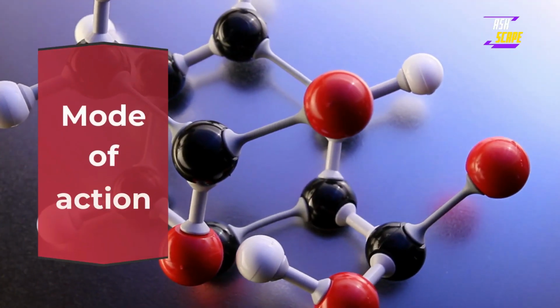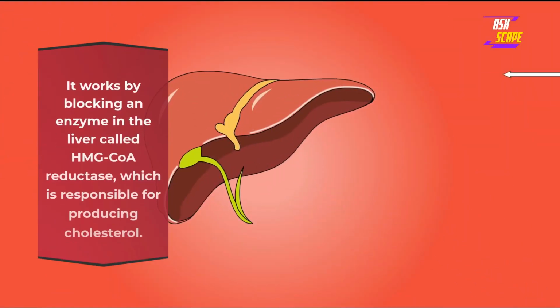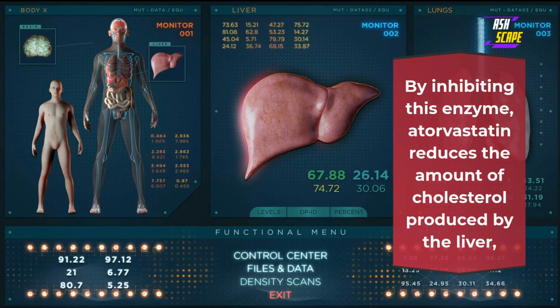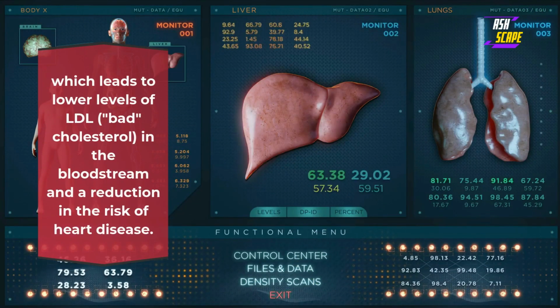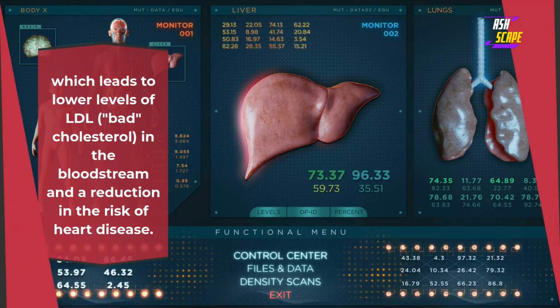Mode of action. Atorvastatin is a type of drug called a statin. It works by blocking an enzyme in the liver called HMG-CoA reductase, which is responsible for producing cholesterol. By inhibiting this enzyme, atorvastatin reduces the amount of cholesterol produced by the liver, which leads to lower levels of LDL, bad cholesterol, in the bloodstream and a reduction in the risk of heart disease.